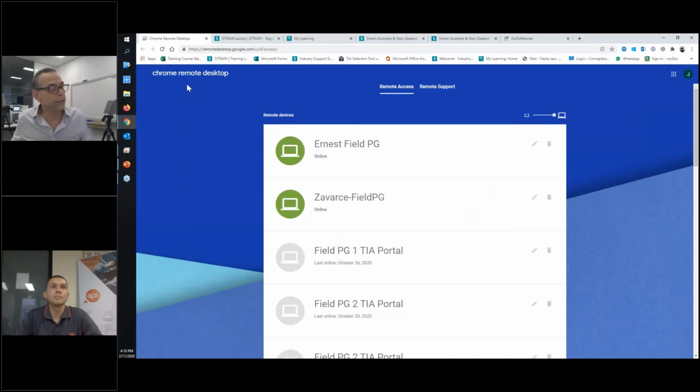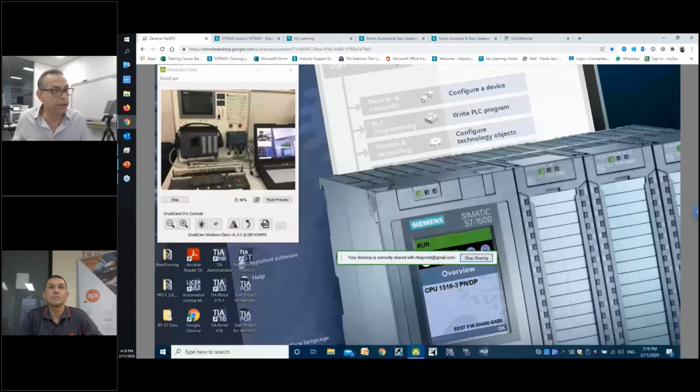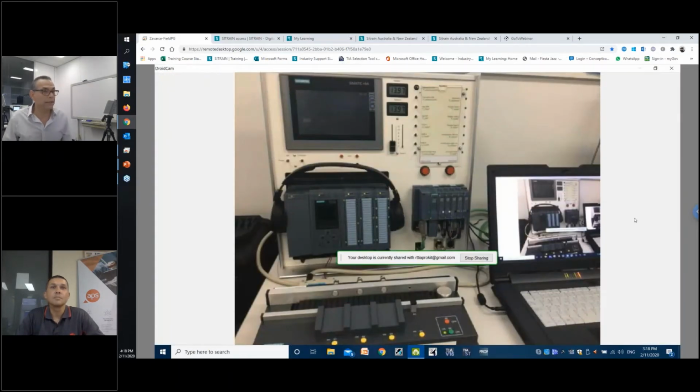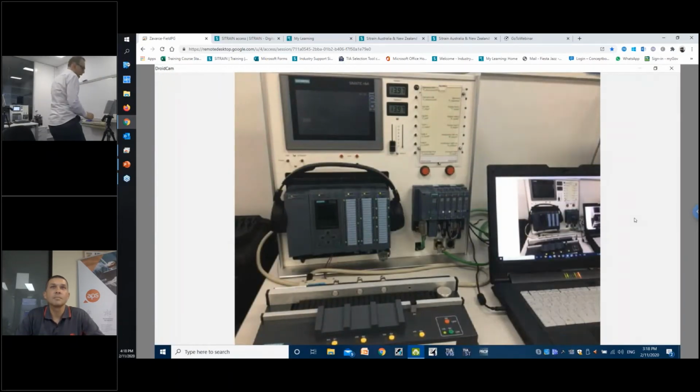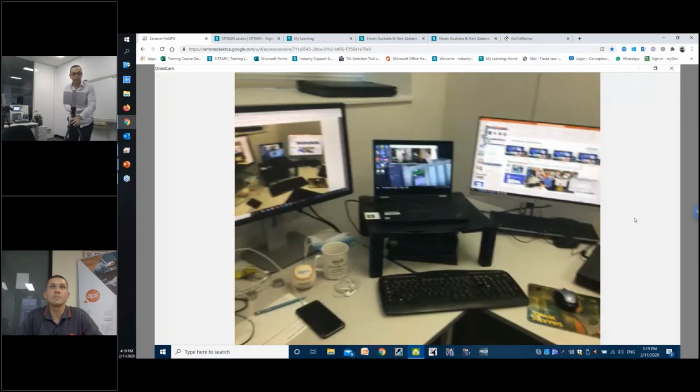So there is Google Chrome Remote Desktop, and there it is, Ernest's field PG waiting for him. But this is my field PG, which is right next to me on my left-hand side. So we give you credentials, you log in with a password, so no one else can take over but you. And there it is. If I maximize this particular window, which is my iPad working as a camera, I can now show you the complete setup.